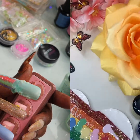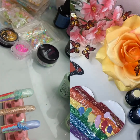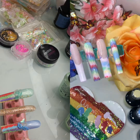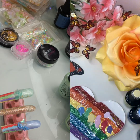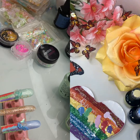This was absolutely everything. Both sets are beautiful. We had some serious fun with these gorgeous colors. They really are so vibrant. I haven't shaped and done the top coat yet, so I'll definitely have pictures later. I'm just looking at that and I can see it's so pastel. Pastel heaven.